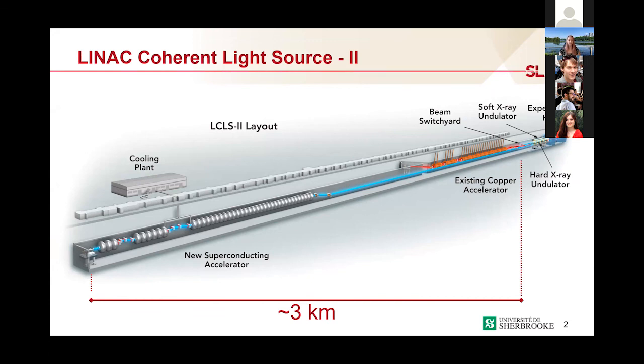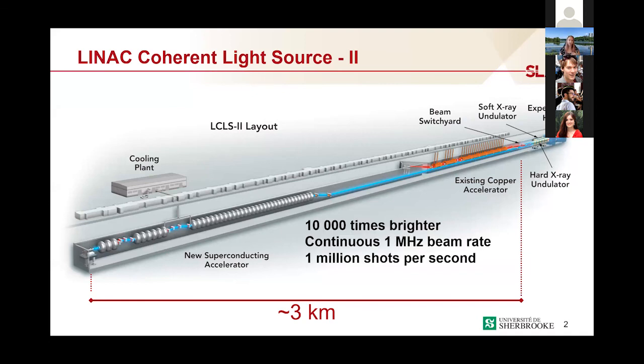Currently, we've been upgraded to a new superconducting accelerator. The existing copper accelerator ran at 120 hertz, so 120 shots per second. The new superconducting one will be a lot brighter, 10,000 times brighter, and would also run at a continuous 1 megahertz beam rate. So we are going to have 1 million shots per second, which means that if we want to make full use of this, we are going to need instruments that are able to acquire data 1 million times per second. So we have a huge real-time data challenge on our hands.